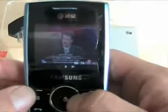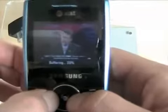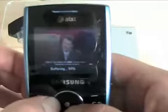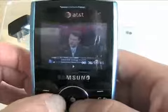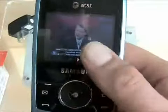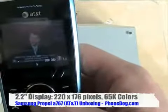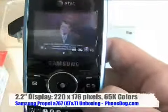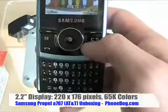Interface is kind of bare bones, but you can hit the click wheel to scan. Scan backwards. A little buffering. Not bad, the quality on most of these things. The quality of AT&T's MediaFLO mobile TV, I think, is better than the other mobile TV services I've seen, and it's a little bit better than this. Also, this isn't the greatest phone display in the world. It's not bad, but it's 220 by 176 at 65,000 colors. So it's not the highest res or the highest color resolution you're going to find. But there you go with the mobile CV video.